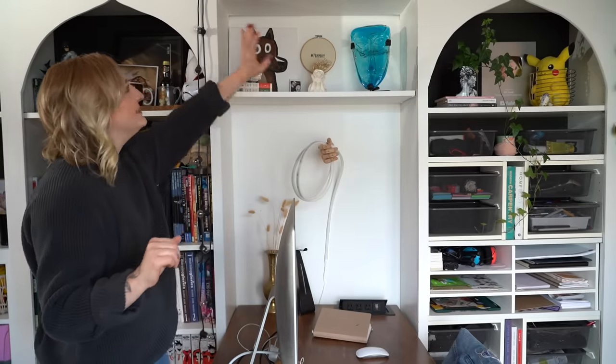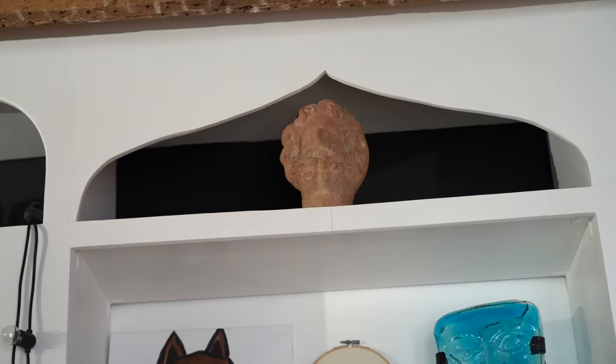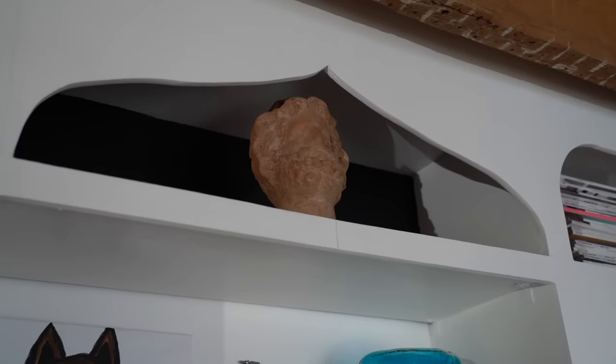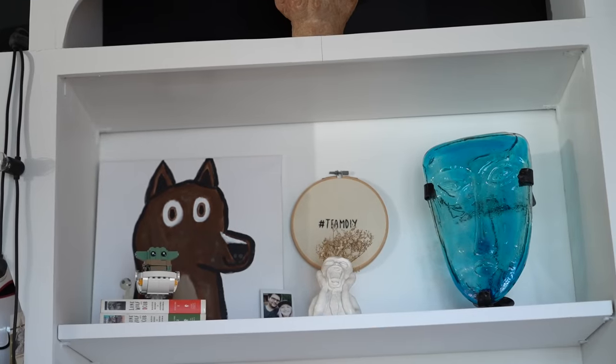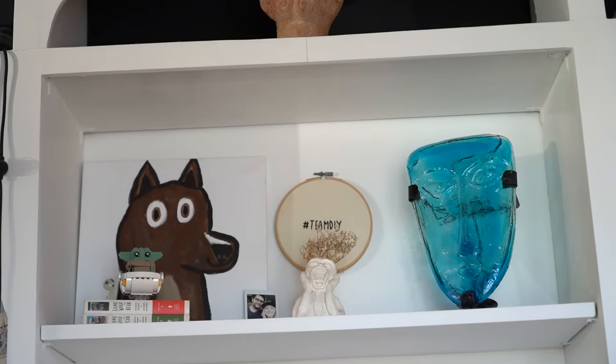And then we come into the middle area, and I'm just gonna pop in over here. In the middle section, we have this little upper window, which I love. I think this was my favorite part about the design. While it doesn't serve a lot of purpose, I just decoratively like it. And then we have this shelf, which also has some decorative things and DIYs that people have made for me over the years.